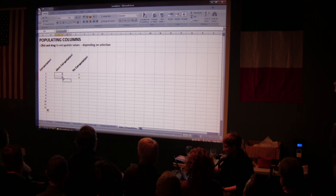Even if they're not sequential, maybe I can click properly. Even if they're not sequential, Excel will figure it out. Like it figured out there that those were even numbers. If you don't want it to extrapolate, you just want it to repeat the same thing, only select one value. Pretty awesome.